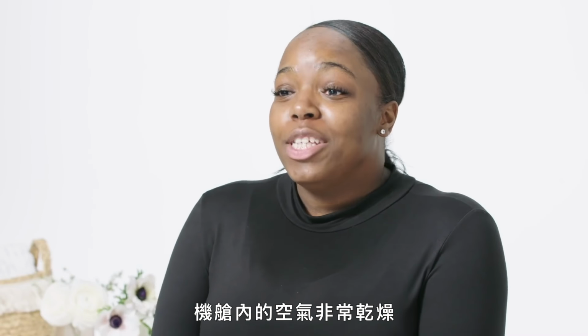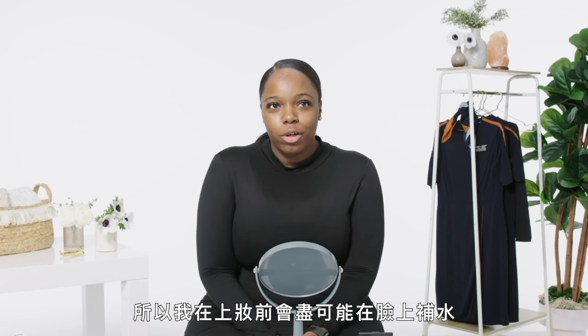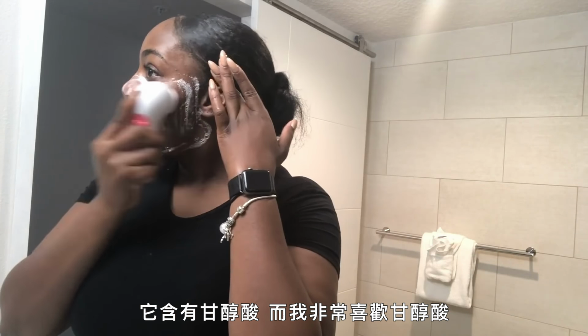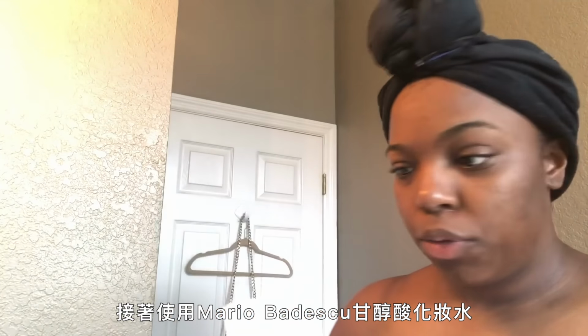Cabin air is really dry. Your skin gets dried out really fast. So I try to put as much moisture on my face as possible before makeup. The first thing I do is wash my face with a Peter Thomas Roth brightening cleanser. It has glycolic acid in it, and I really like glycolic acid. I move on to Mario Badescu Glycolic Toner.